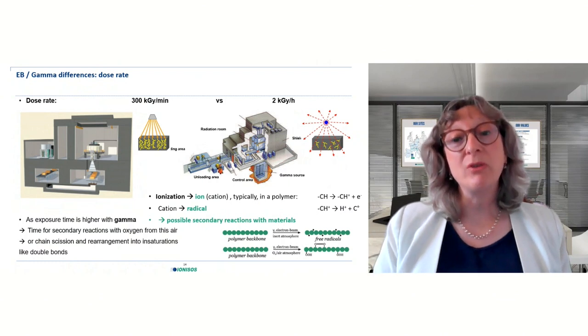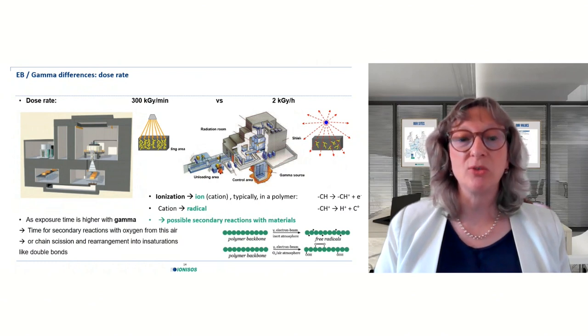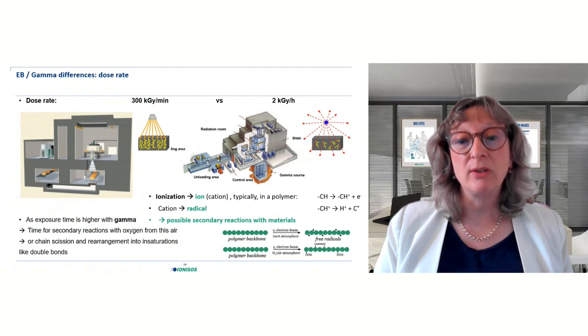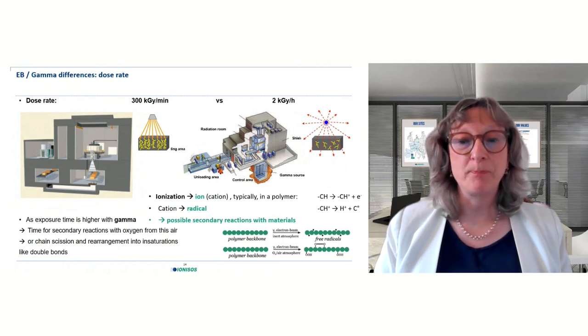As the dose delivery is lower with gamma, the possibility of secondary reactions, like a small amount of transition or rearrangement into unsaturations or oxidation, can occur in the case of materials sensitive to radiation or oxygen. That is why sometimes you can observe a yellowness of a white material with gamma and not with e-beam.